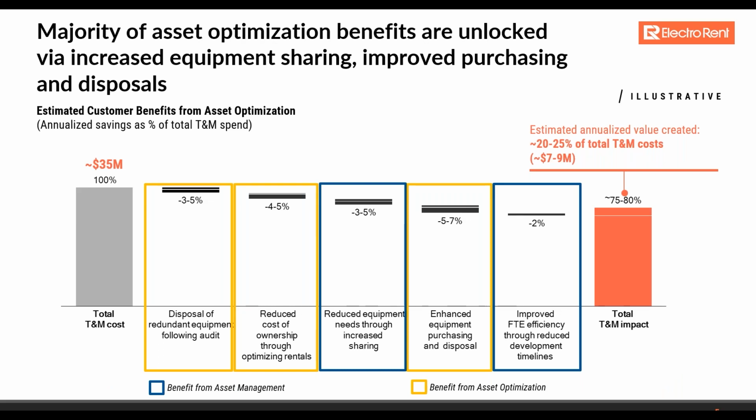Where do those cost savings come from? An independent third-party firm performed a study and basically found that there are 5 key areas of fiscal benefits that are realized from asset optimization. There is the unlocking of capital through the disposal of redundant equipment. There's reduced cost of ownership by better deploying and more tightly managing rentals.